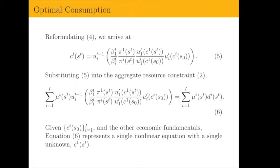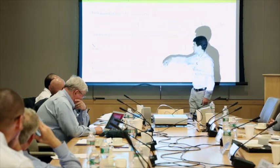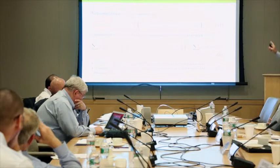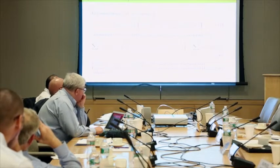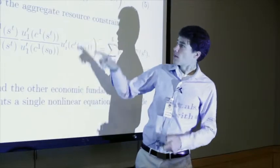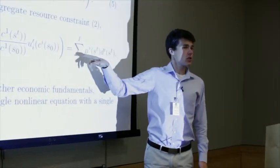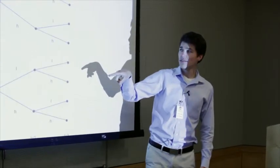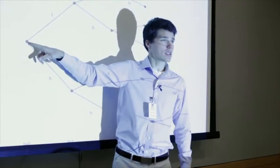It's important that I'm keeping track of this ratio of probabilities. This is very important for the model and for the economic results. To solve it, though, I need to solve that problem right there for every one of the nodes in the state tree. Okay? Maybe I've got the picture here next. So at every node here, I'm solving this one equation, a single equation with a single unknown, conditional on some consumptions that I start with at the root.